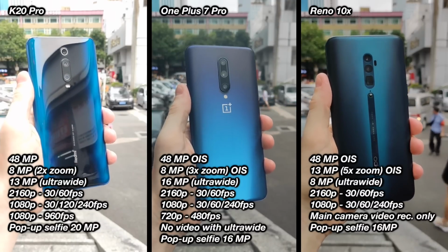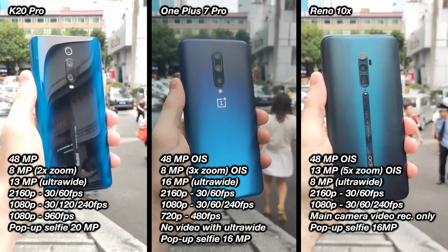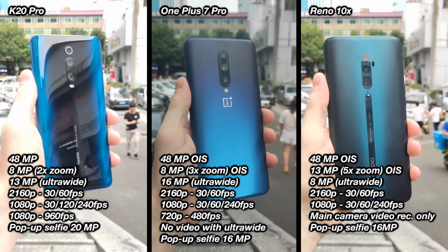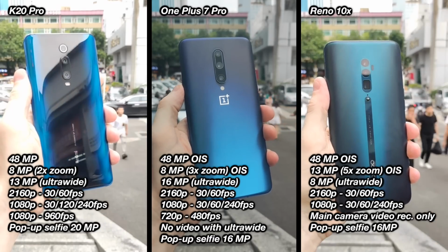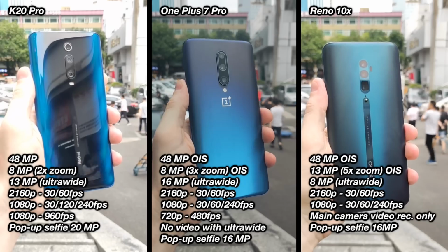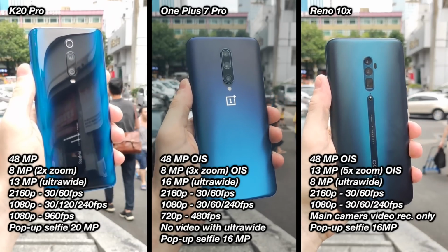As I said before, they all use the same sensor under that main camera unit. The OnePlus 7 Pro and the Reno have optical image stabilization on a couple of lenses. The K20 Pro doesn't. Something that stands out is that you can record video on the ultra-wide camera on the K20 Pro. You can't do that on the other two.